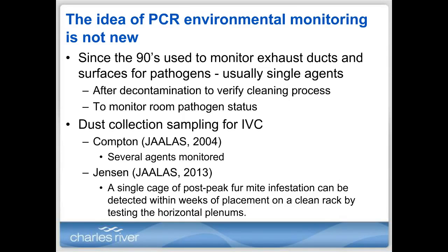We've done it after decontamination to verify a cleaning process. People have swept up dust and used that to monitor. Sue Compton and others at Yale a number of years ago actually piped the exhaust on IVC racking through a sentinel cage and monitored that and found that it could contribute. And then more recently, people have started doing more targeted PCR on the plenum dust.